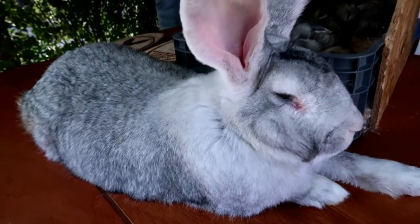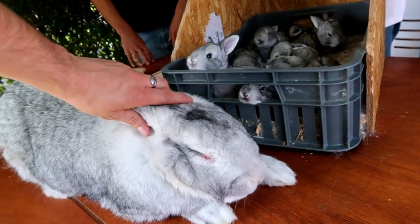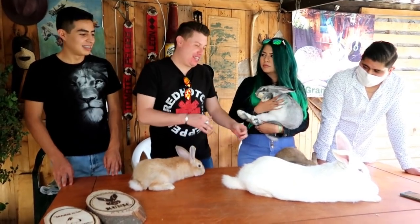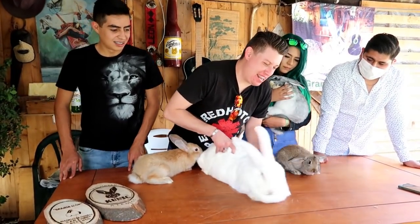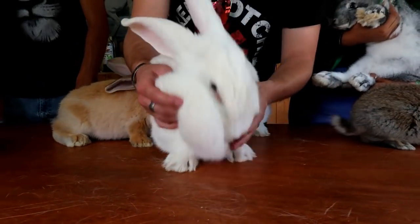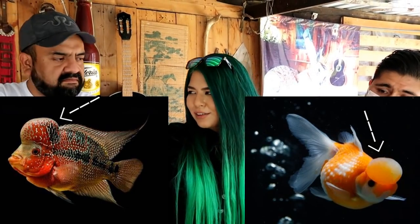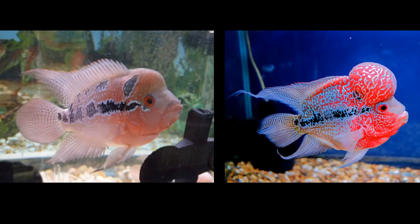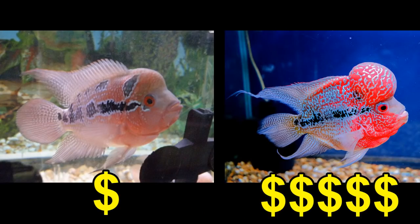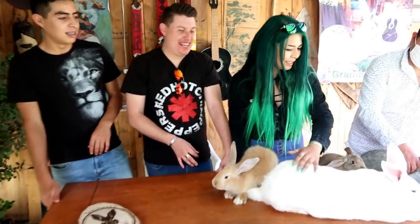Honestly, you guys, if you want pet rabbits, I really recommend Flemish giant rabbits. They are wonderful. Something I found really interesting was that females of this species have a giant double chin, and it's humongous, and apparently what you want is the biggest one. We compared it to flower horns and goldfish, where they have these growths. Typically breeders and customers want the ones with the biggest growth because it signifies a better quality fish. It's a characteristic that's really sought after for the species. So it applies to these rabbits as well.